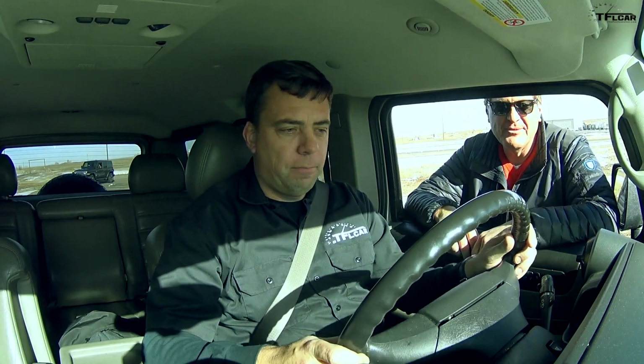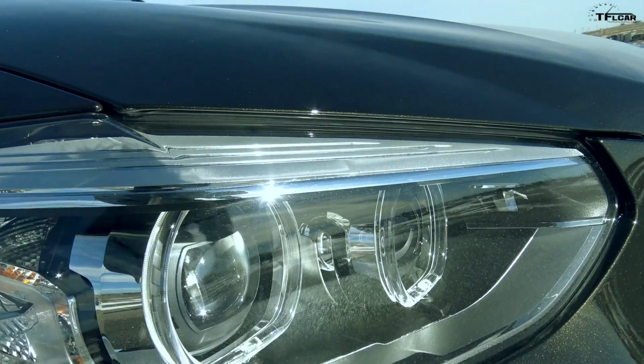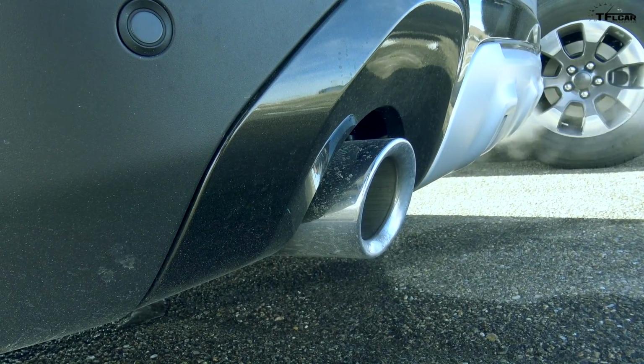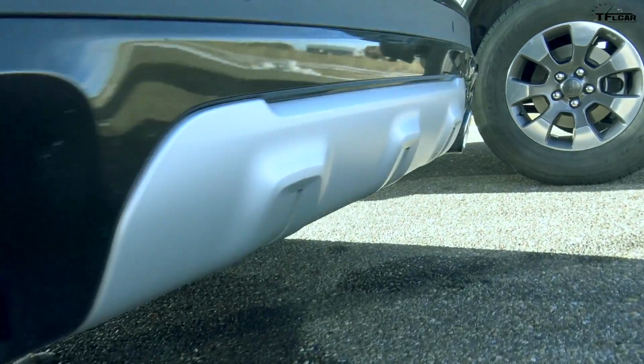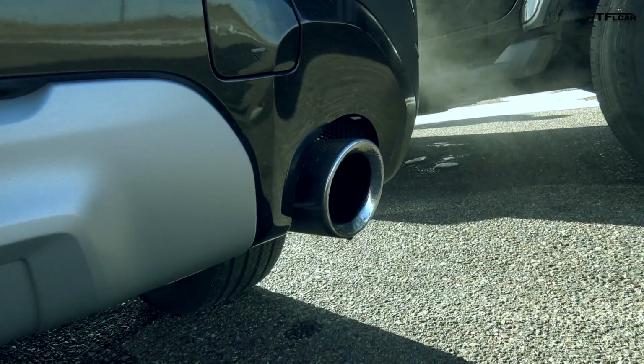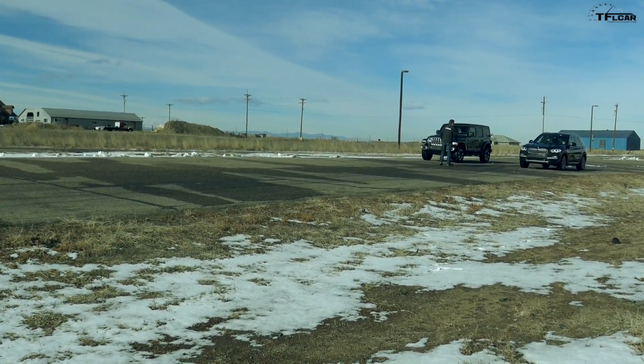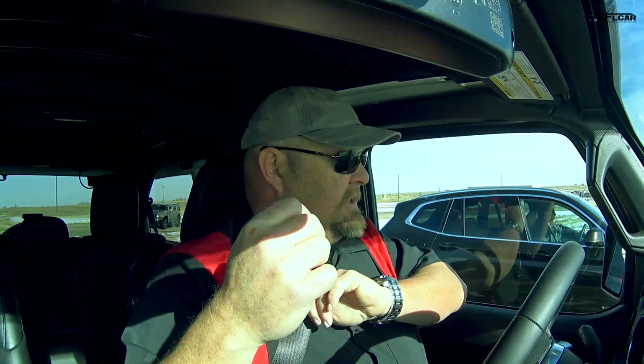Give me the camera. I'm going to go take on Nathan. Now I'm lining up against the BMW. The only thing I can hope is that a little bit of turbo lag might help me a little bit, but I sincerely doubt I'll take it. But I can come close.